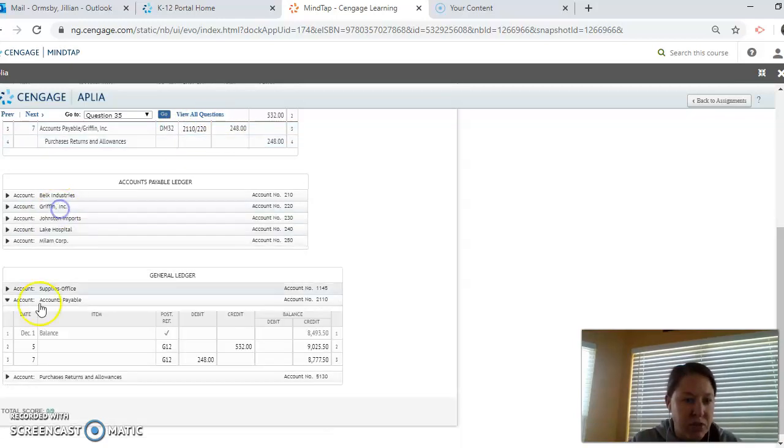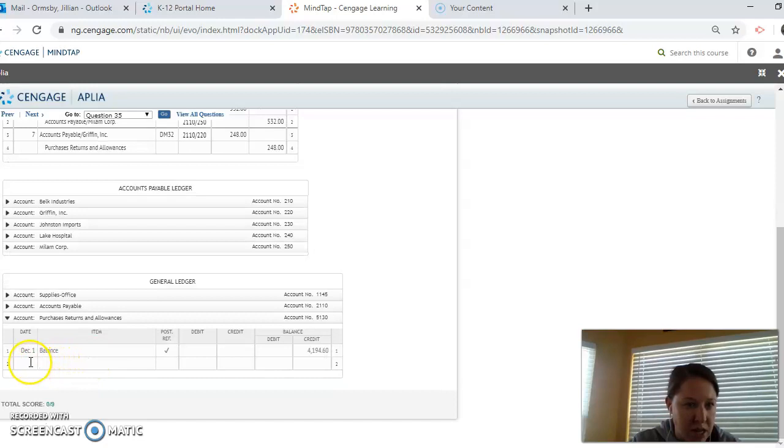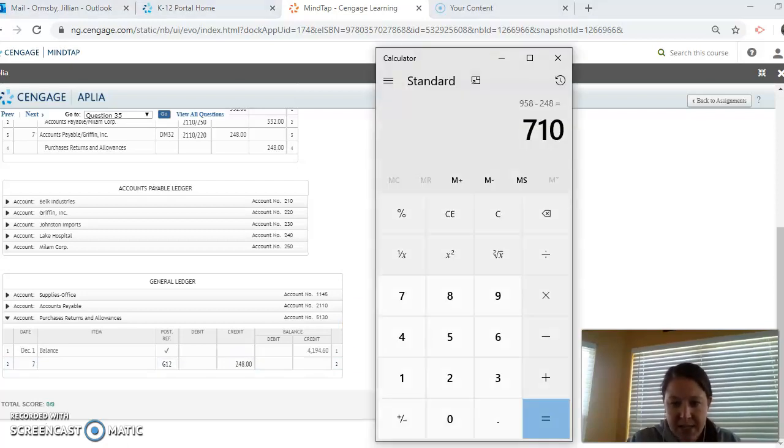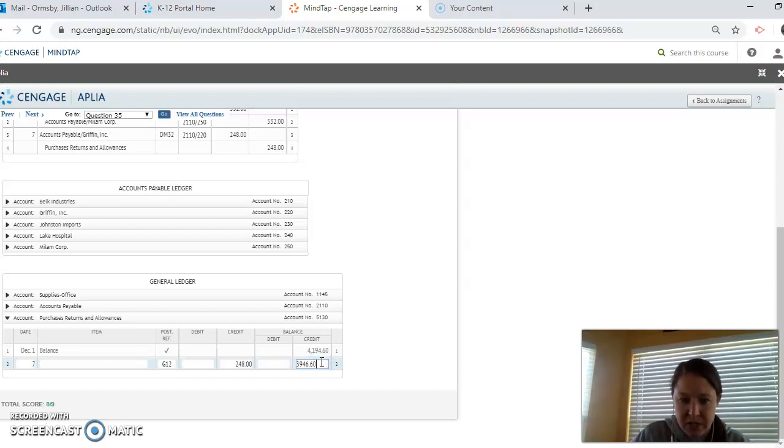And last we have purchases, returns, and allowances. That's going to be in the general ledger. So purchases, returns, and allowances on the 7th from page G12. It is a credit for 248. Credit and a credit means that we're going to add. So we have $4,194.60, and the updated balance is $3,946.60. And then we put our post reference 5130 back up at the top.